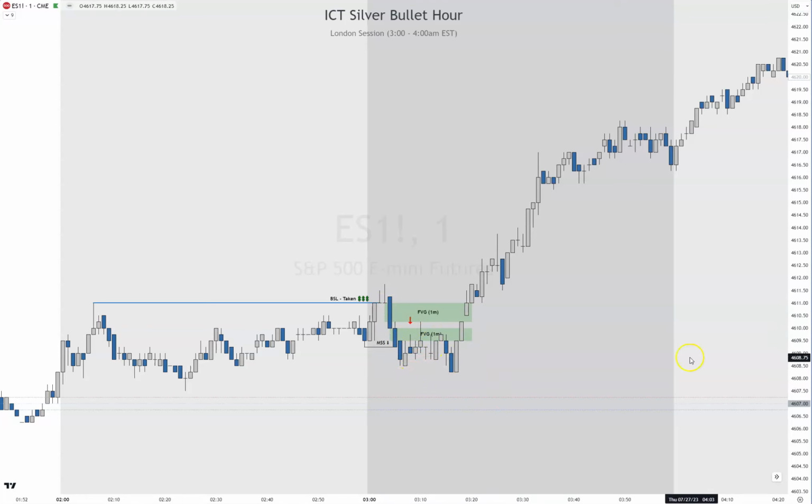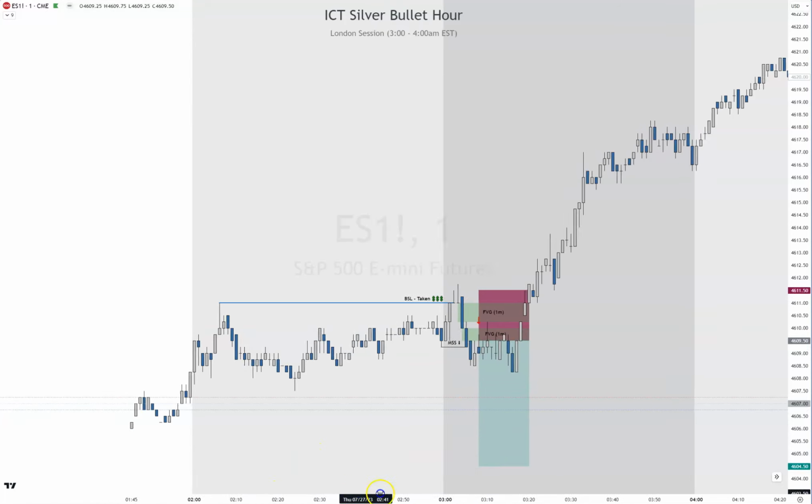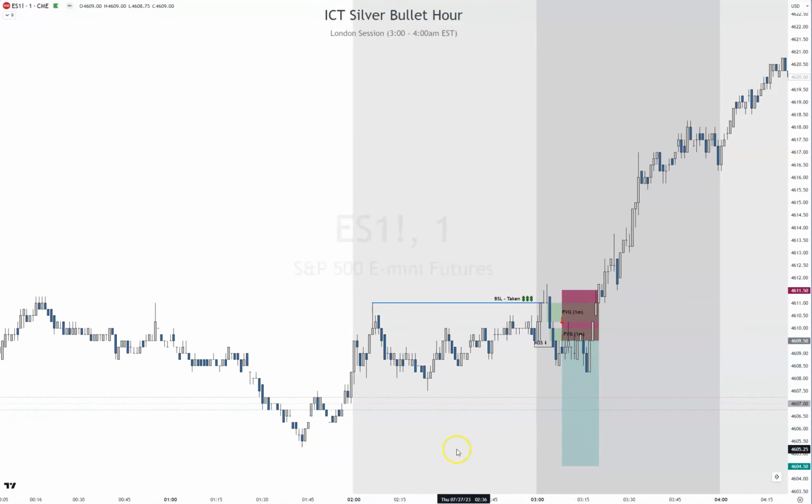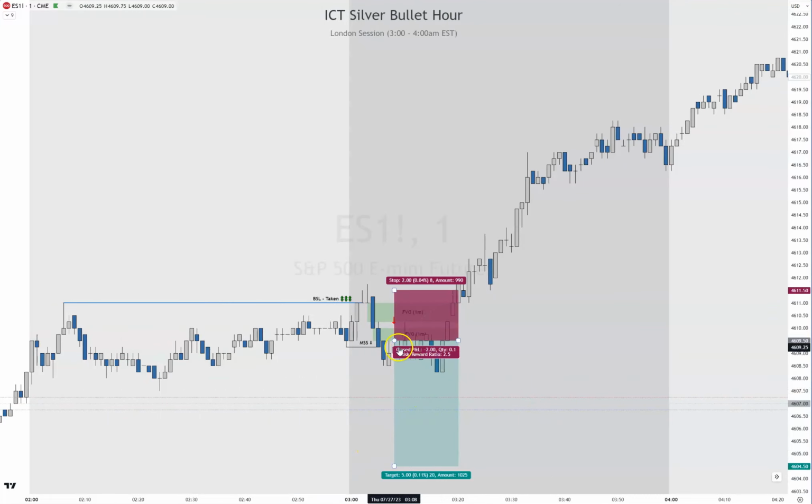Now, however, if you took a trade there, you would have put your stop above this. It's 2 handles, so you're risking $100. And you go for your 5 handles down here, which would have been, the low over here would have been your draw. So price came up and you took a loss, right?